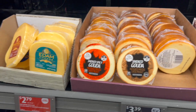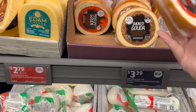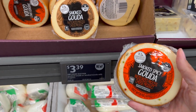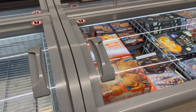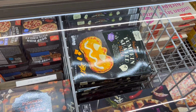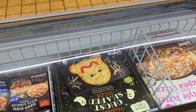And then when I was over here, Aldi always has lots of fun looking new cheeses. The spicy Gouda has caught my eye. I'm gonna get this as well, $3.39, with no plans for it. We're dealing with a lot of empty coolers here, but I'll show you what we have. Stuffed nachos, pumpkin and feta flatbread, sweet onion chili jam. They have the shaped pizzas.